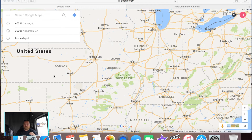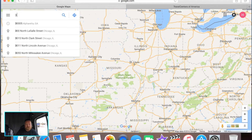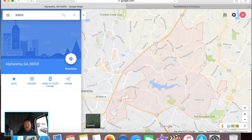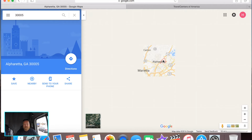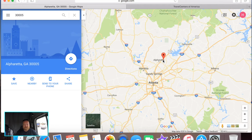So the very first thing I always do is I get on Google Maps. I'm going to be showing you this on the laptop, but of course you can use Google Maps on your phone. First thing I'm going to do is use the drop-off zip code. So if we're dropping off down in Georgia, near Atlanta, and the zip code is 30005, I'm going to look at where that is. Zoom out a little bit, just kind of get an idea. All right, so I see it's just a little bit north of Atlanta. Then I'm going to see what kind of route Google Maps is going to show me.